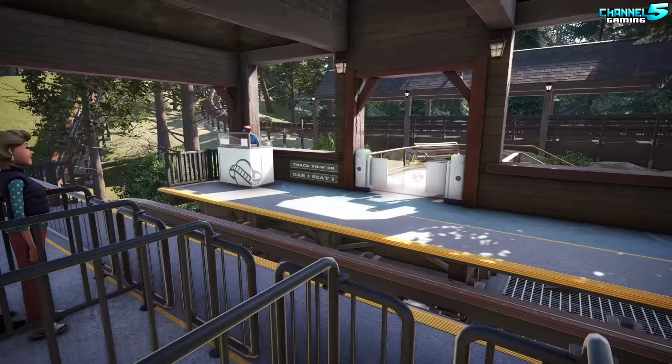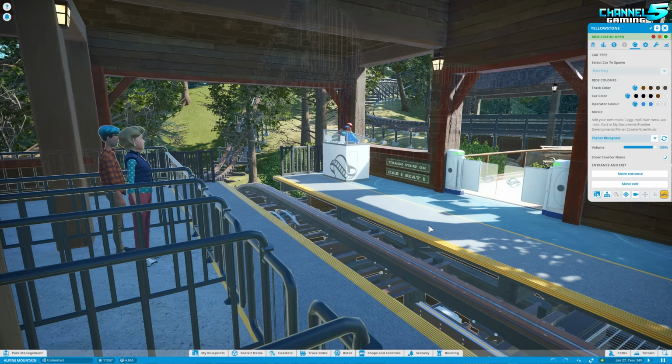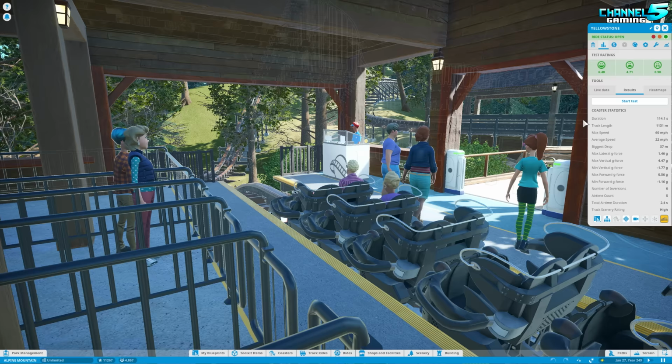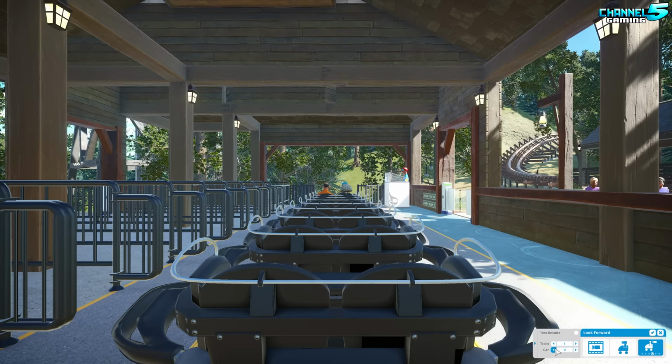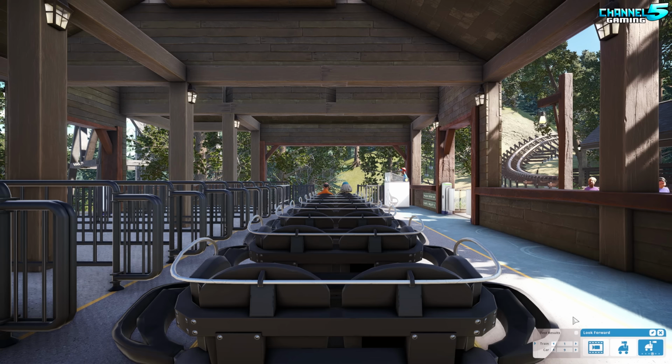Let's freaking go! Let's see how crazy this one is compared to the last one. Yellowstone! We're looking at 1.1 kilometers in length, 60 miles per hour, 37 meters is the biggest drop, 5 airtime counts, 0 inversions. Interesting. Alright, alright. Let's do the fun view. Yeah, should have a clear view of everything. Let's go!